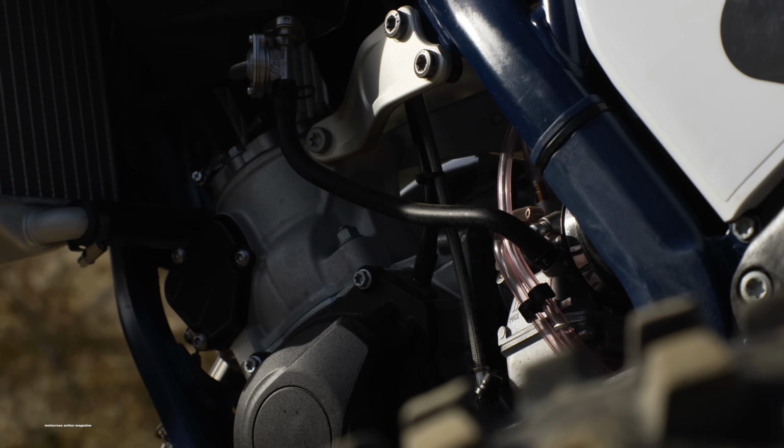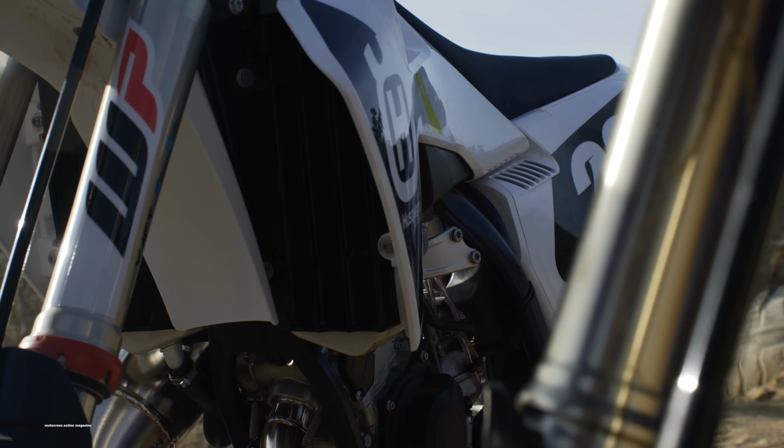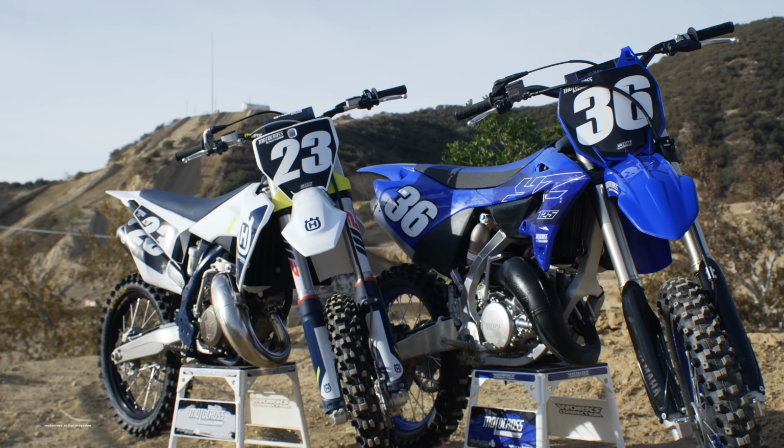Before we get into how they performed on the track and the different aspects, we're talking about bodywork, suspension, engine, and how the handling actually worked on the track. Let's talk about a few of the different specs that are different between the YZ125 for 2022 and the Husky 125.